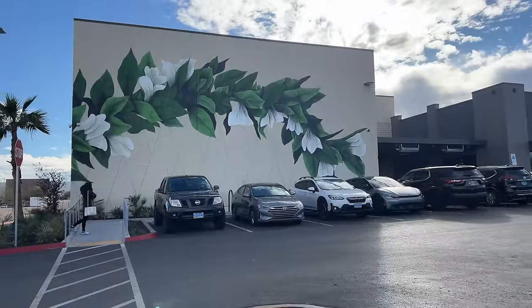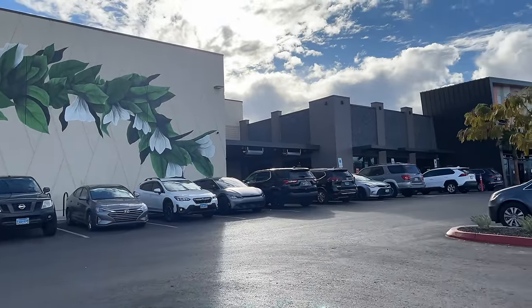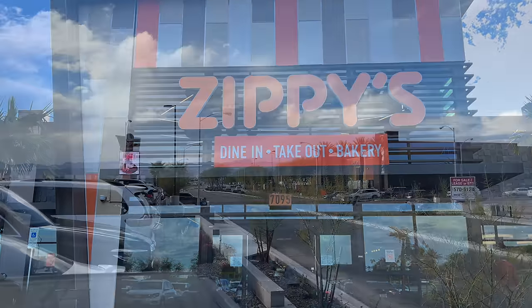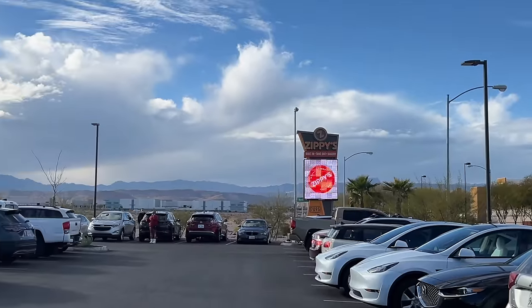Now, the reason we stopped here today is to pay our visit and have some lunch at the Hawaiian sensation that opened in October, Zippy's. It's at Badura Avenue, just behind Marshall's and the Home Depot. If you're not Hawaiian, let me explain.